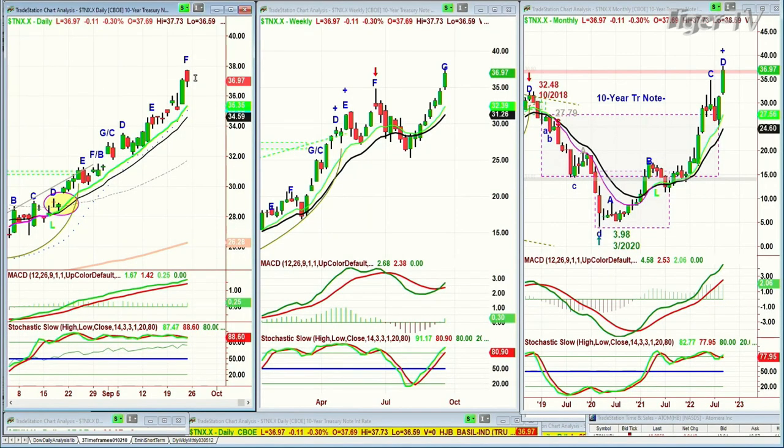is indicating. Look at the TNX. Look at the way it is right now. Look at the screaming up. I've got it in leg F in the Chapman wave in the daily. Weekly is a G and the D in the monthly chart. It says it's going to go even higher. But right now, it is at a very critical area.